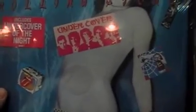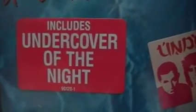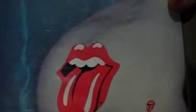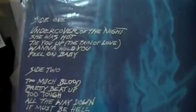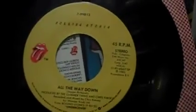In November of 1983, the Stones put out their next album, Undercover, and this is a sealed copy of Undercover, which includes the sticker about the single Undercover of the Night and a whole bunch of stickers covering various parts of the woman in the picture, and of course all the song titles. A similar shot was used for the first single, Undercover of the Night. This is the picture sleeve, and the single, the flip side, all the way down.